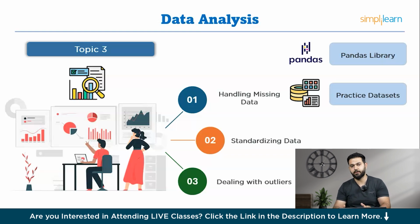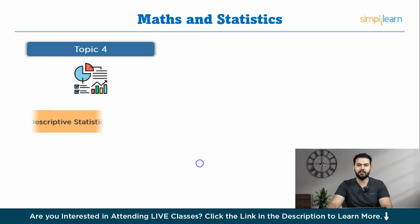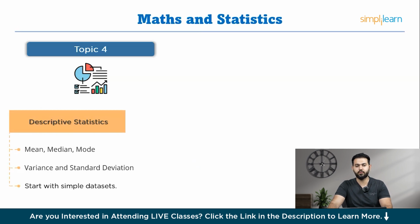Now moving on to the next topic, topic 4, which is maths and statistics. So maths and statistics are the backbone of data science. They help you understand and interpret data accurately. Here is what you need to know. First, descriptive statistics. So mean, median, mode. These are the basic measures of central tendency, helping you understand the average behavior in your data. Then there is variance and standard deviation. So these tell you how spread out your data is. Are the values close together or widely scattered? So this is what descriptive statistics tell you.